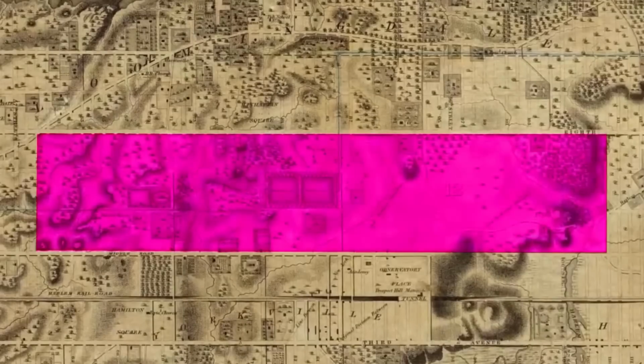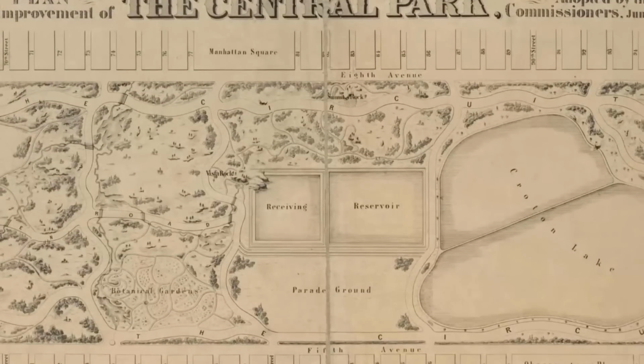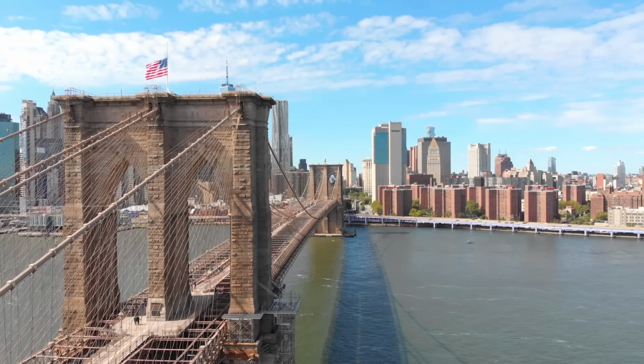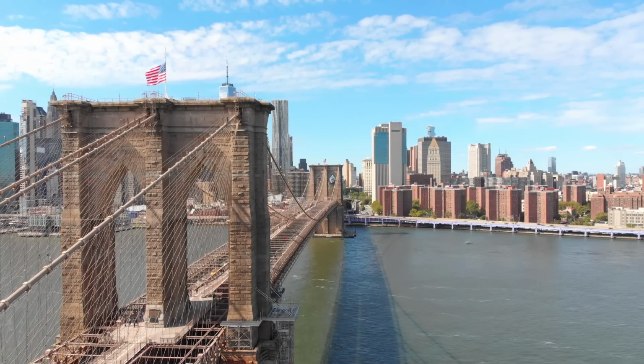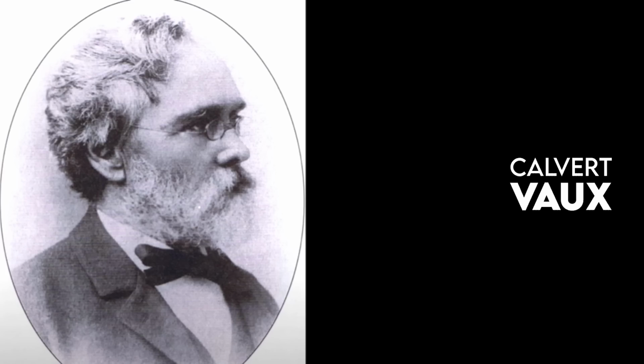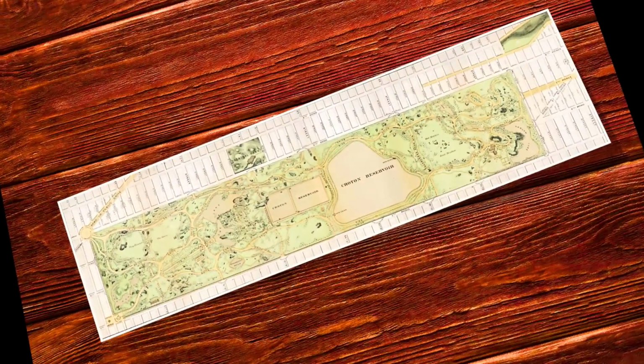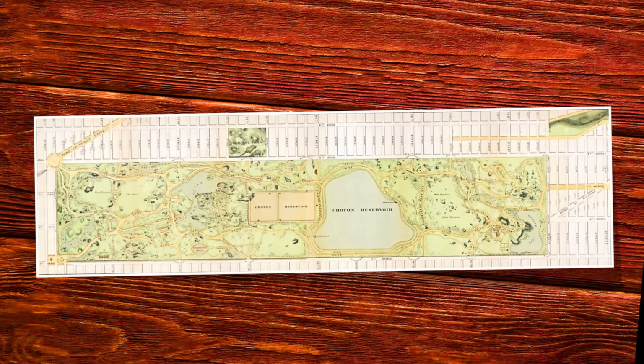Eventually, a large rectangular site was picked between 59th and 106th Streets and 5th and 8th Avenues, with the Croton Reservoir near its centre. A competition was held for its design, which anyone could enter. One entry came from Frederick Olmsted and his friend Calvert Vaux. And significantly, they won. In their design, Central Park would have curved paths, asymmetrical bodies of water, and several smaller lawns surrounded by carefully placed trees and woodlands.